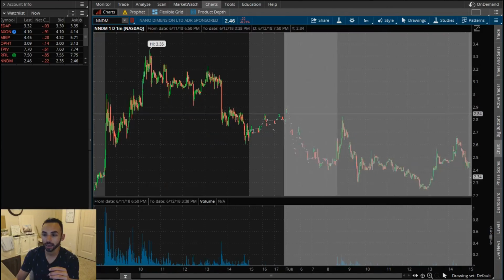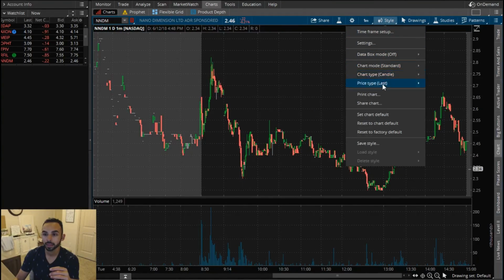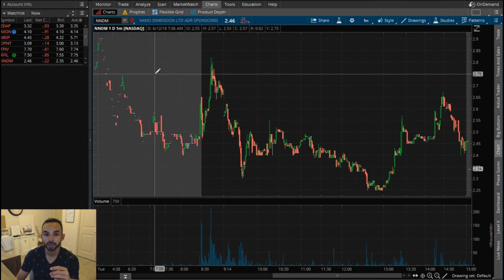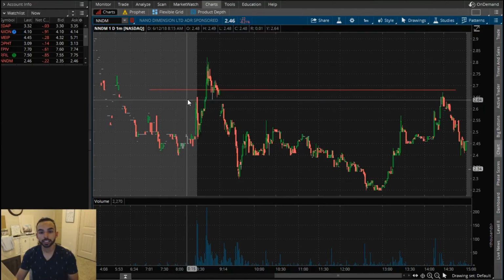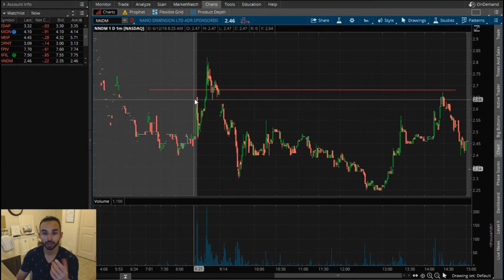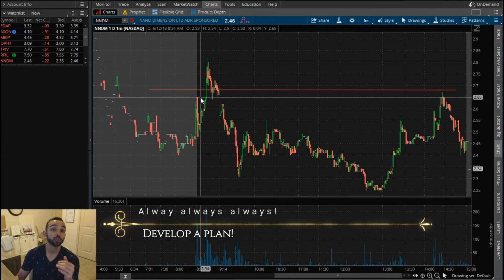And let's go to today. So 2.68 is right. Let's draw that right here. So this is 2.68, that red line, right? 2.68 right here is the red-green or green-to-red move.